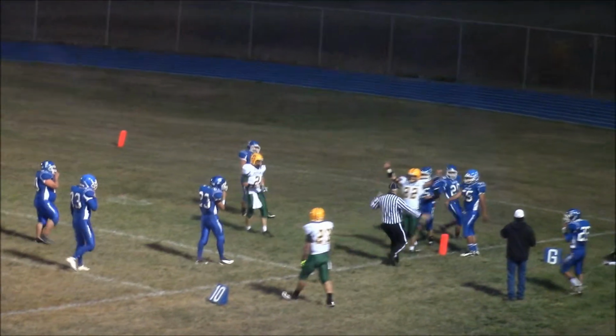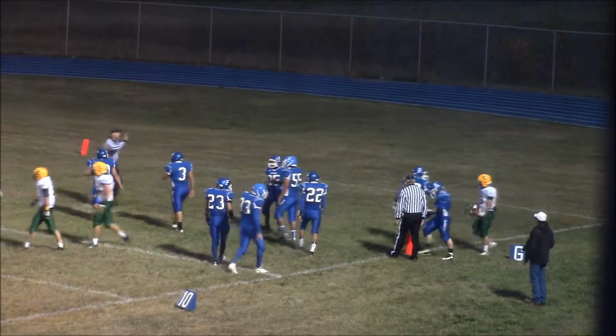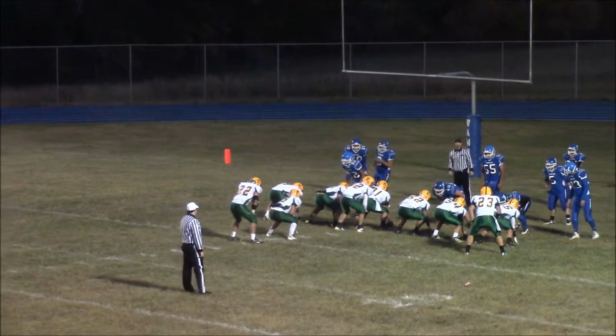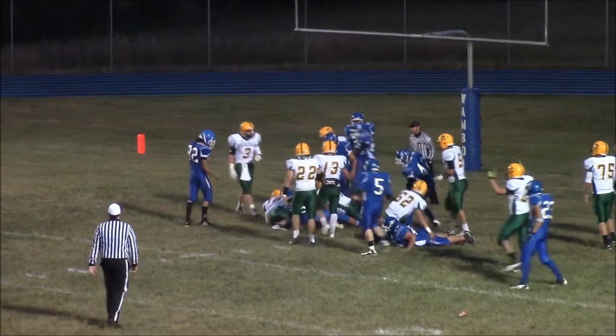I don't know if he got in for the score. They're going to count him out at the 1-yard line. A run by the Wambadi to knock him out of bounds shy of the goal line. Power I formation, and here is the snap.